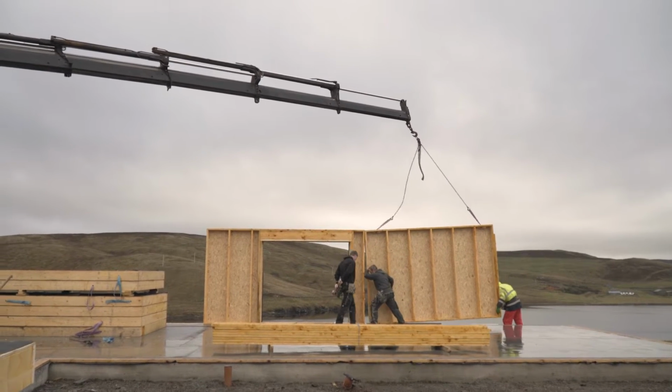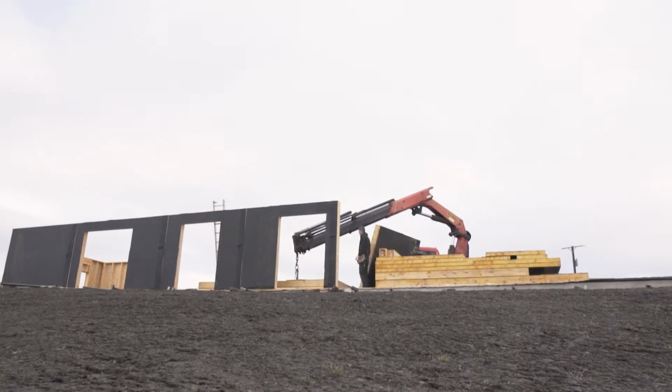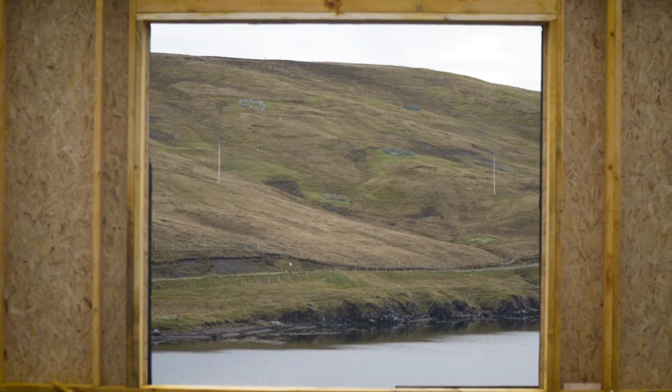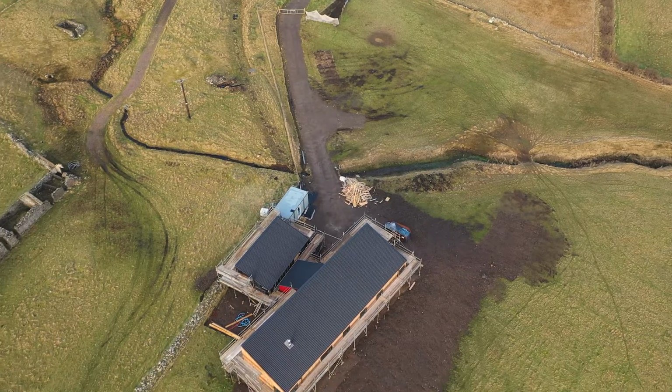When the timber frames are erected, the structural kit, that is a very exciting moment for every house build, because it's the first time everybody or anybody has ever seen this building in 3 dimensions.